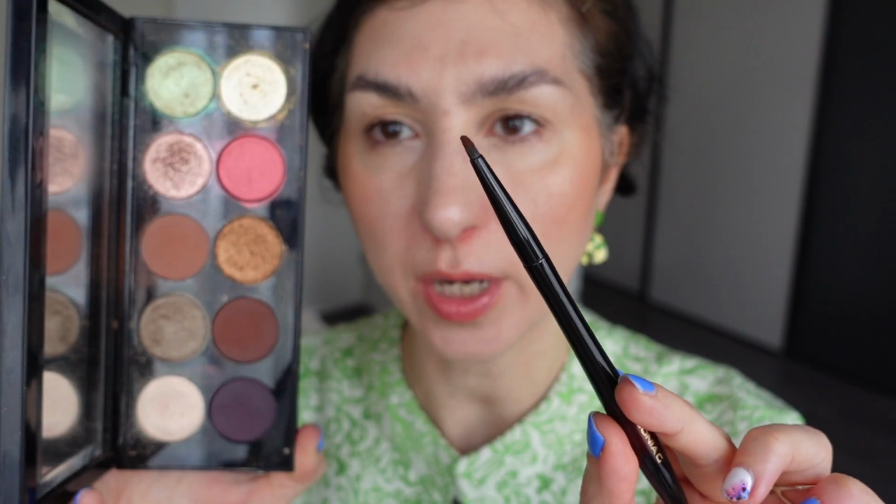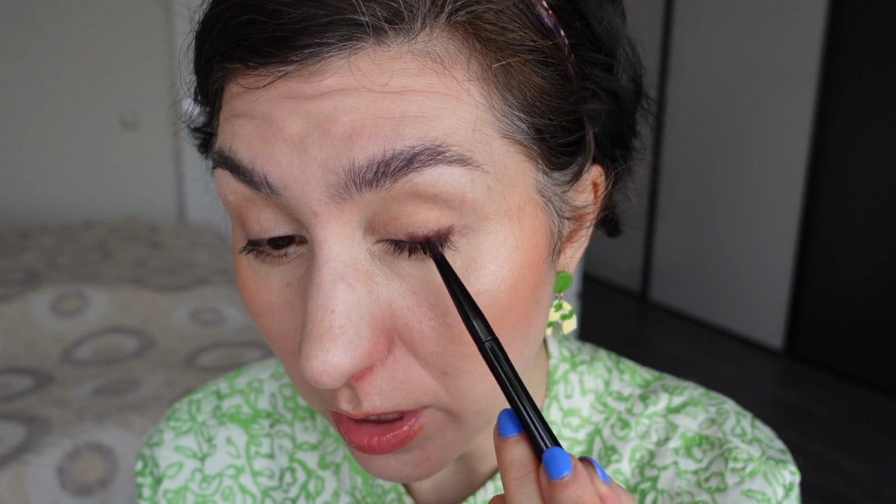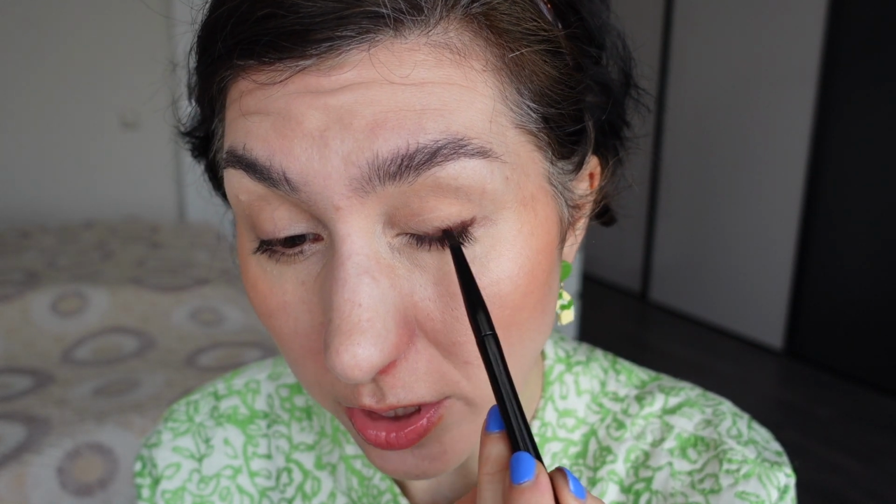So starting on the eye look, the first thing I'm going to do is go into the Bronze Seduction palette and this deep brown shade over here on my little brush from Sonia G. This is from the Maki A set, the Sunset Grains, which I really enjoy using for exactly this purpose, to sort of push really dark shadows into my lashes. So I'm going to apply this as a liner basically.